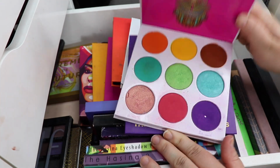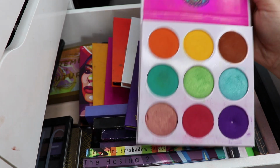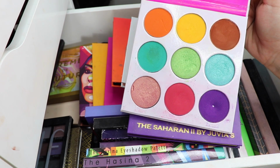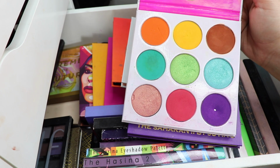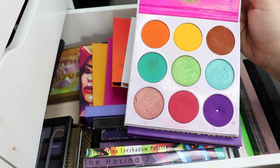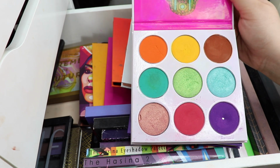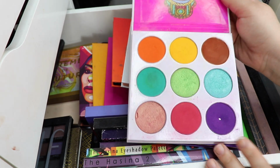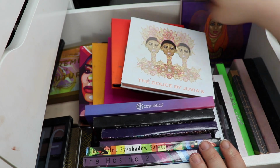Then we have this Sulu palette, which looks like this. This is a stunner as well. I have not used it as much as I would have liked to. The only reason why I have a pan in this purple palette or in this purple shade is because of the fact that this shade is trash. Every time I've tried to use it, it's just blended away. So I've been going in with more and more and more. And that's the only reason why I have panned it. So it's not as used as it looks like.